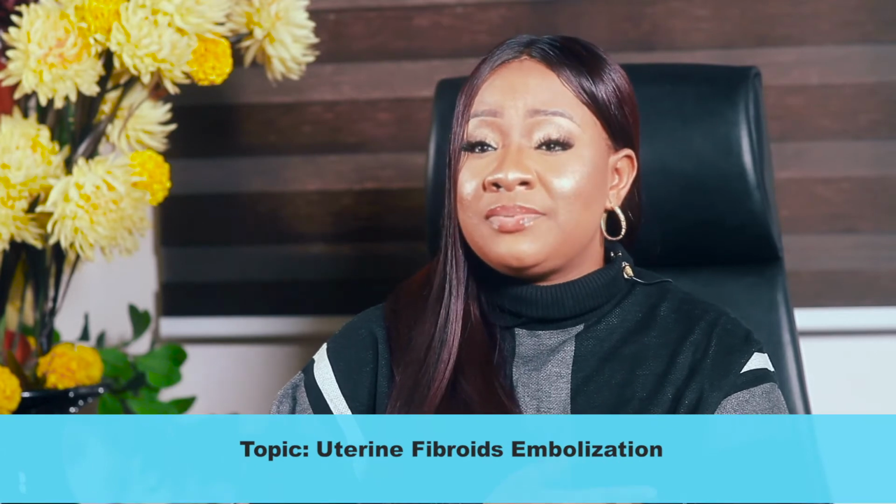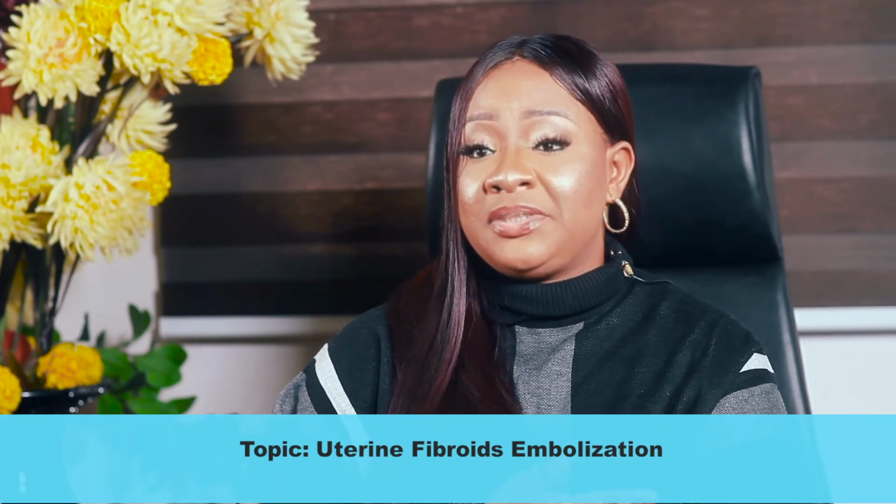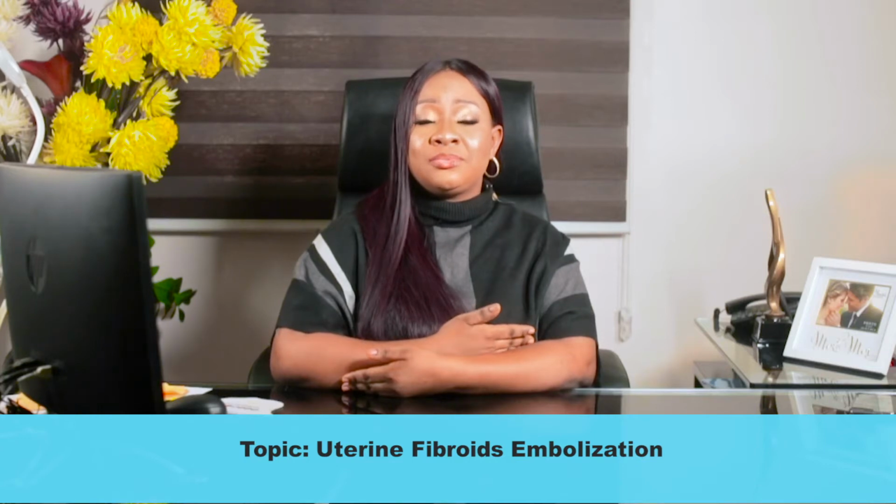That risk is there, but of course, this risk is also mitigated if you are using a very good expert for this procedure. Some women also react to the embolic agents used in this procedure, and their reaction would range from mild to severe itching, and even an increase in blood pressure. This risk is also mitigated by having a nurse at your bedside who would be watching you for the period that you are in the hospital.